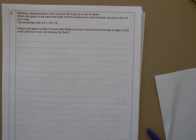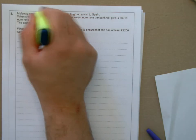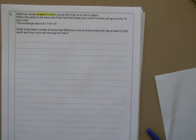Okay, so Mavano needs at least 1,200 pounds in euros, okay? So I'm gonna highlight there that "at least", that's important, the word in front of the 1,200. She needs at least 1,200 pounds in euros to go on a visit to Spain.